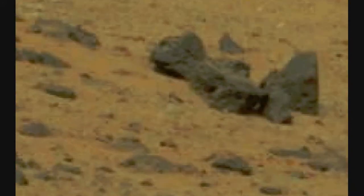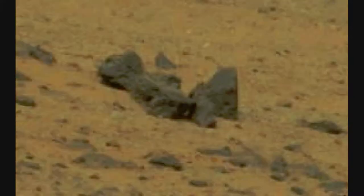Alright, this is third slide. Here we have a distant object, two distant objects. This thing, one on the left, looks like it's hollow and rectangular. So whatever it was, basically it's a very long box. It appears to be overgrown with vegetation.